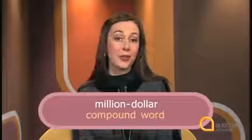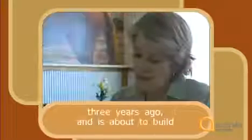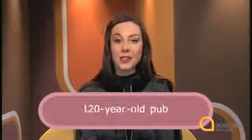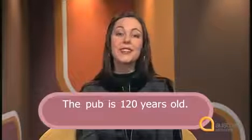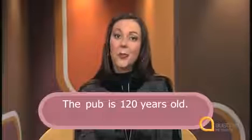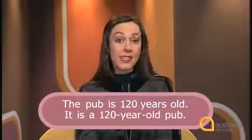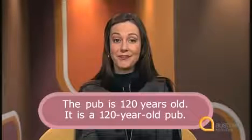Let's listen for another example. Robin Taylor bought the 120-year-old pub 3 years ago and is about to build a 2-storey guest house next door. She talks about the 120-year-old pub. The pub is 120 years old. Notice that the phrase doesn't use hyphens and years has an S. But when we turn it into a phrase, it becomes a 120-year-old pub with hyphens and with the S gone.